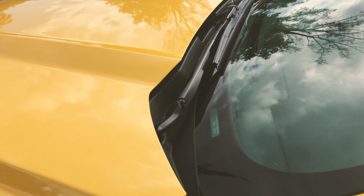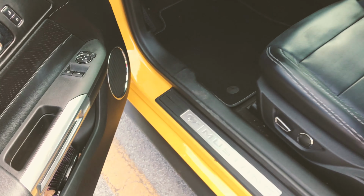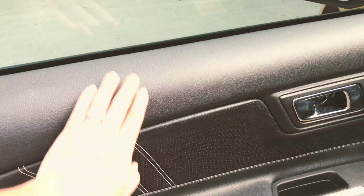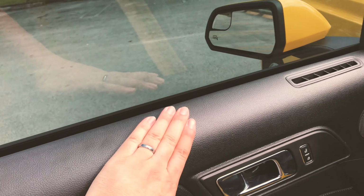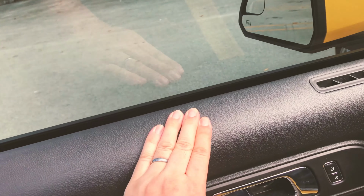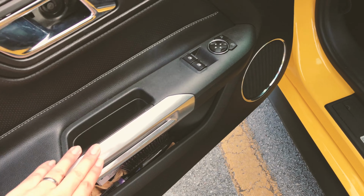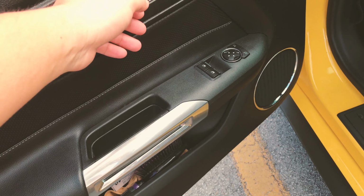So let's go inside and take a quick look at a few differences between this one and the regular EcoBoost Premium. If you have the regular version, I don't think this area is leather trimmed, but this is actually leather trimmed area on the armrest. Soft touch leather, soft touch plastic right over here. It's kind of a harder soft touch plastic material, and this is softer soft touch. All those aluminum accents are actually plastic, like anything that looks like aluminum. This door handle is also, I believe, plastic, but it looks like metal. So everything's plastic.